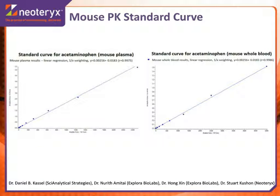These are the 2 standard curves for this mouse PK study. On the left side, this is a whole blood plasma approach, so that's the traditional whole blood approach. And then on the right side, you can see the standard curve using the Mitra microsampler. You can see that the R-squareds in this case for the calibration curves were above 0.99.